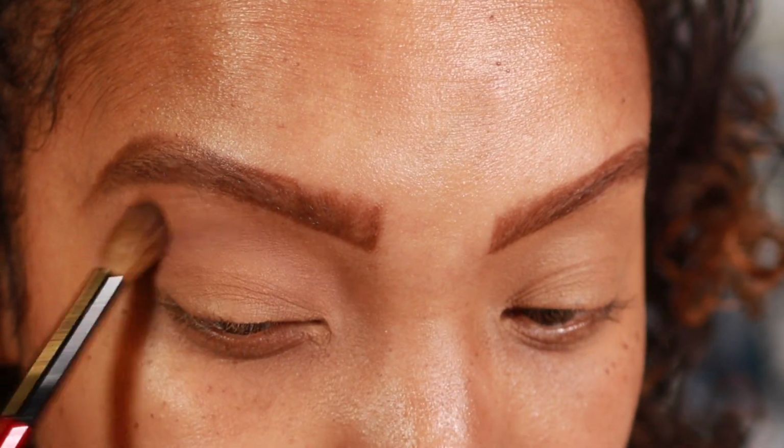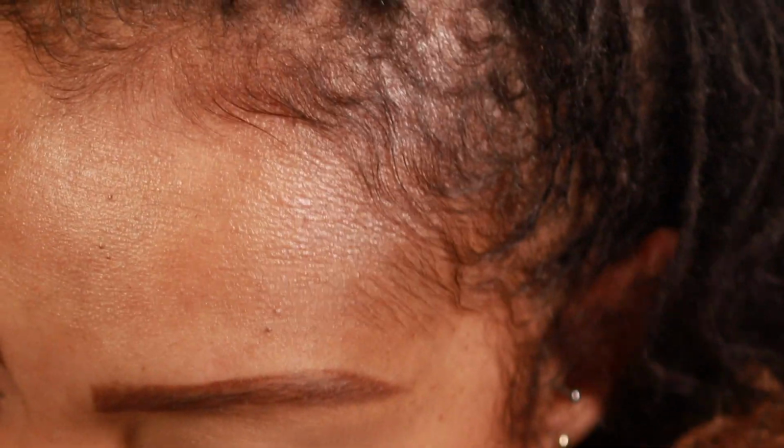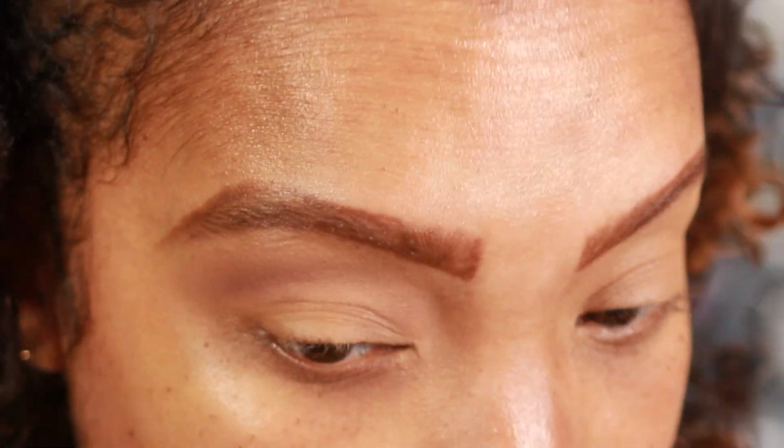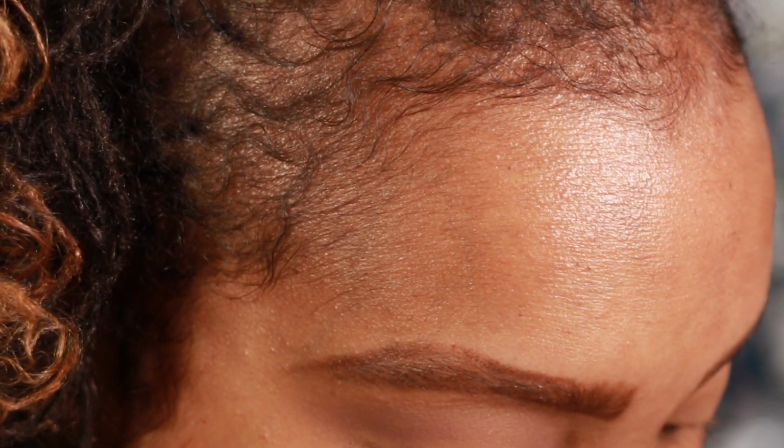I'm just gonna keep it right on the brow bone area just to build up some depth. And then I think I should change brushes, because I want to see variations of color. And sometimes if you use the same brush, you're not gonna get that. So I am going to go in, let's see, how do I want to do this?